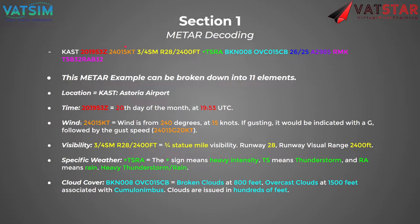Followed by that is this orange section here, and that's the wind. The wind is indicated with the first three numbers, which are your wind direction. It's coming from 240, or the southwest, followed by the speed, which here is 15. In some cases you'll have wind gusts, indicated by the direction and speed followed by a G and then the highest measured wind gust. In this case I said 20 knots. So we have 240, 15, G20. The wind's 240 degrees at 15 knots, gusting to 20.